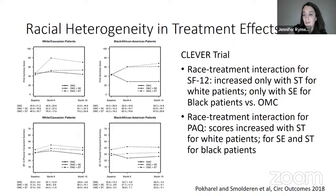So the CLEVER trial looked at optimal medical care versus revascularization versus supervised exercise. And it used both the SF-12, the short form 12, which is a patient-reported outcome measure that's used in many different states. It's not disease-specific, like the Peripheral Artery Questionnaire that was developed by John Spertus. And so it looked at a race-treatment interaction.